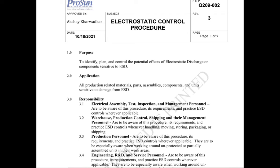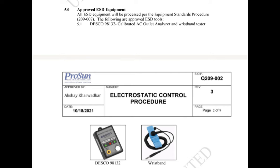Production personnel are to be aware of this procedure, its requirements, and practice ESD controls whenever applicable. They are to be especially aware when working around unprotected or partially assembled units in their work areas. Engineering, R&D, and service personnel are to be aware of this procedure, its requirements, and practice ESD controls whenever applicable. They are to be especially aware when working around unprotected or partially assembled units in their work or test areas. ProSun's approved ESD equipment is the Desco 98132 and wristband. The Desco 98132 and wristband are shown below.